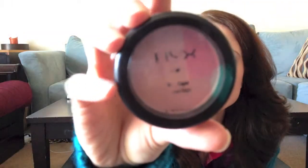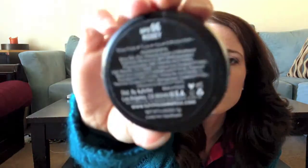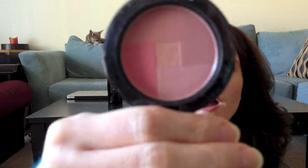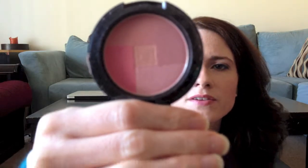Another product that I found, which I don't know what's happening to the covers of all my makeup. It is a NYX Color Brick in shade Rosy. It's very much just a pink color. In the fall, October, I really like to break out the whole English rose type look, very soft, and I'm very pale as it is. As a matter of fact, in this foundation, I'm the lightest shade, and it's still a little dark.